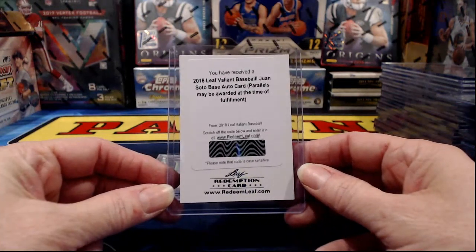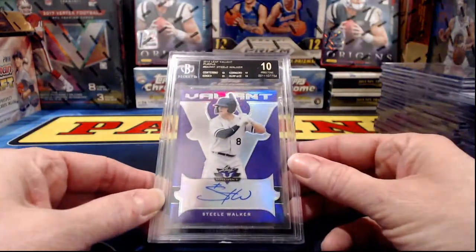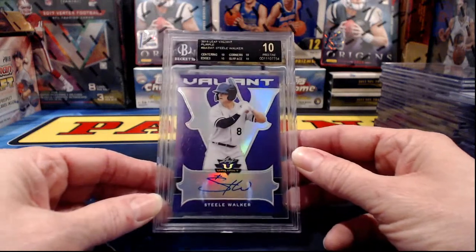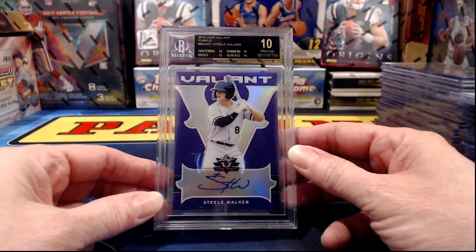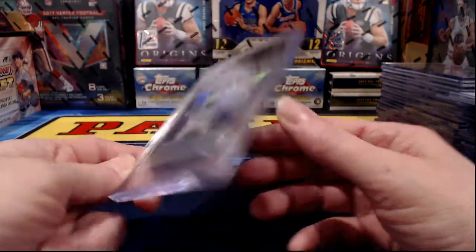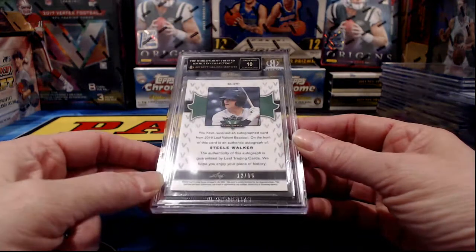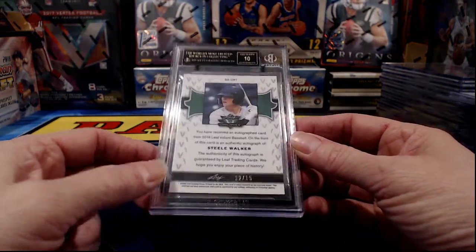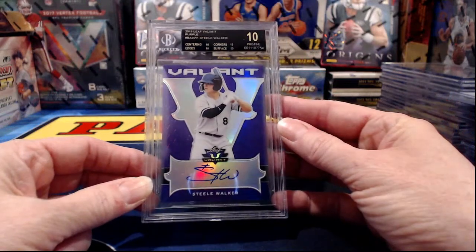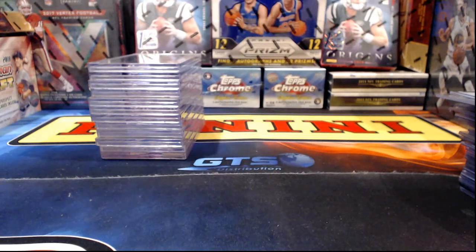Juan Soto for the Nationals, held out to the very last box, but came in for you after all. And Steele Walker with a Black Label 10, White Sox. Black Label 10 is as good as it gets. Every single aspect of the card, perfect from start to finish. That's how you get that Black Label. It is numbered to 15. So, yeah, White Sox, really nice hit there to finish up. So, our last box mojo, I'd say it worked pretty well in that case.